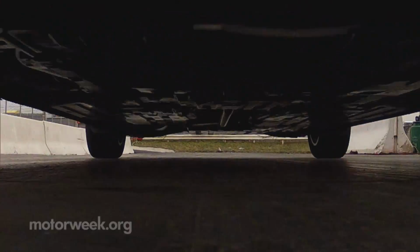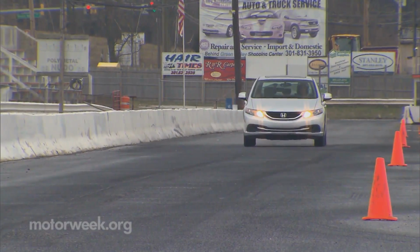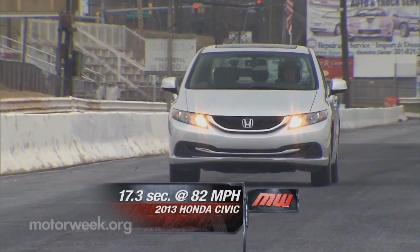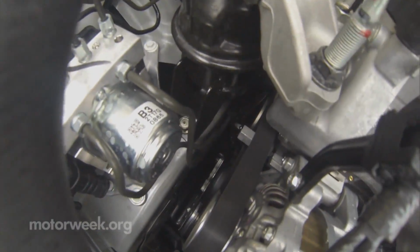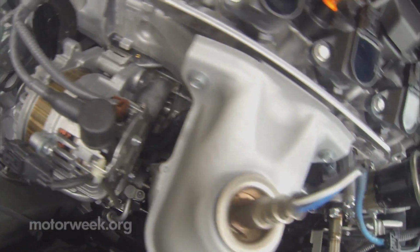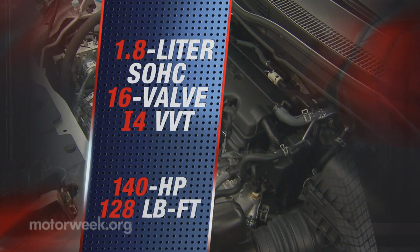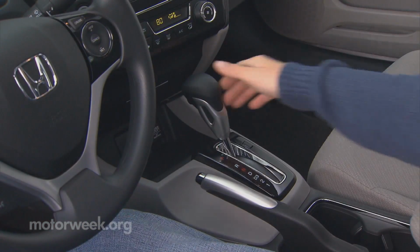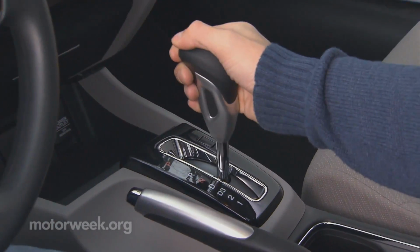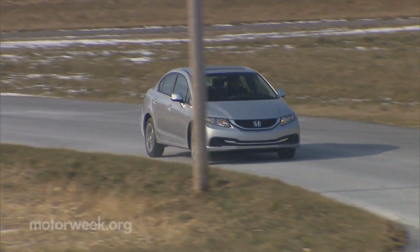There's too much engine noise as the car seems to strain to get to the end of the quarter mile, taking 17.3 seconds and 82 miles per hour to do it. But not too many people buy a standard Civic for the performance numbers. For most, the 140 horsepower and 128 pound-feet of torque from the 1.8-liter i4 is more than adequate. Fuel economy stats are likely of more importance, and whether you opt for the 5-speed automatic or stick with the base trim's 5-speed manual, you'll do just fine.